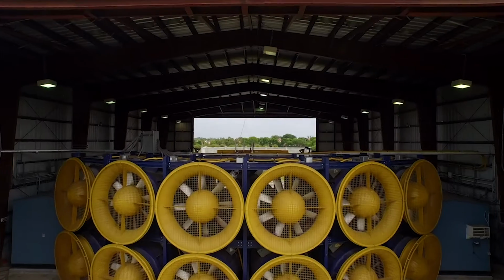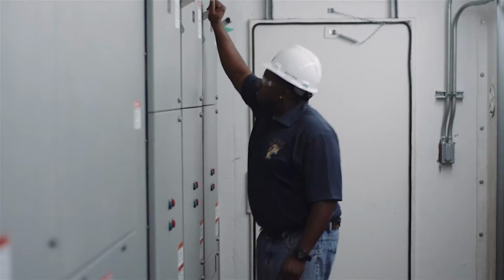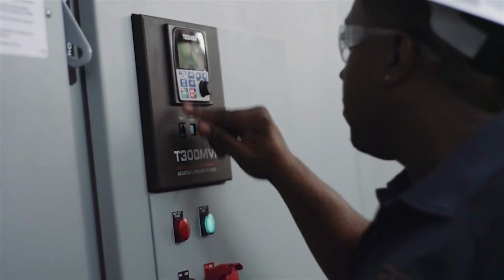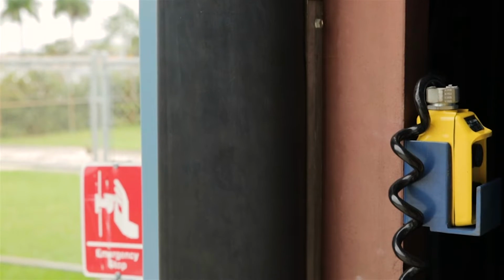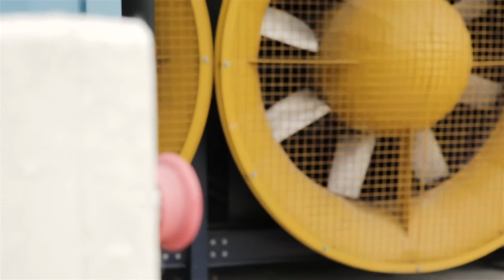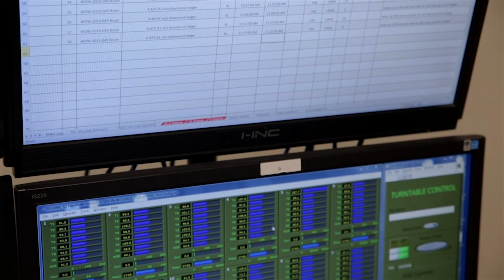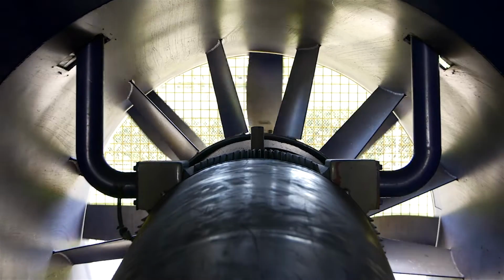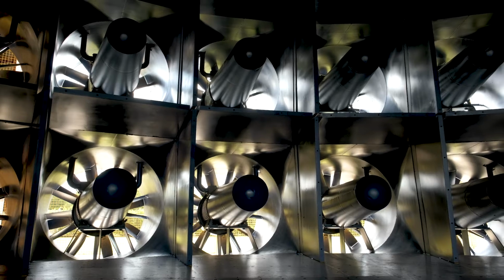The 12-fan system is housed in an 8,000-square-foot building. Fan motors have a combined maximum power rating of 8,400 horsepower. Variable frequency drives, or VFDs, allow fan speed to be regulated. Multiple fail-safe and human safety devices are located throughout the facility to monitor the fan system performance and ensure safe operation. Users can take advantage of a combination of elements to create different wind characteristics to satisfy their testing requirements.